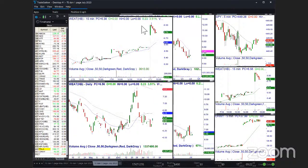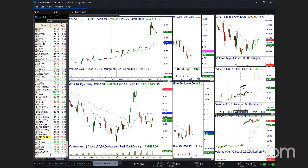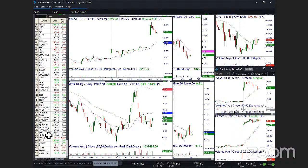Wheat and Chewy are two little gap trades. This is a breakdown failure, and it's gapping up here to 680 with a void. That's a beautiful gap setup. Upper left, you can see my pre-market on the 15-minute chart and see what it does at the open. Let me change that to a 5-minute chart, and we'll see what it does.